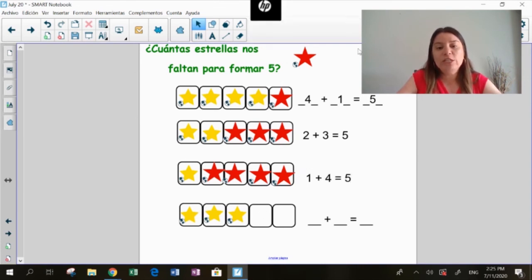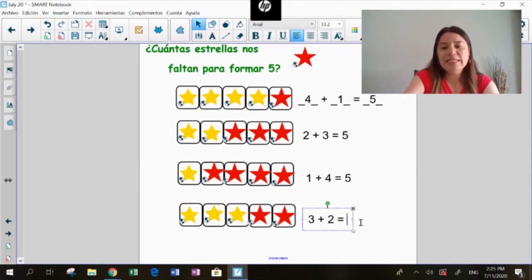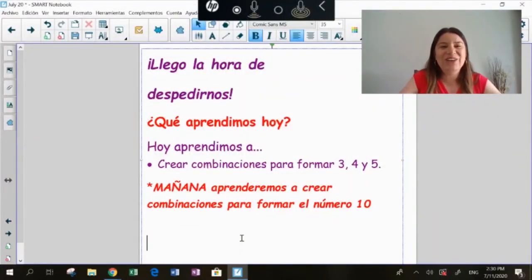Vamos con la siguiente. Tenemos 1, 2, 3 estrellitas amarillas. Por lo tanto, ¿cuántas nos faltan para llegar al 5? Nos faltan 2. Excelente. Y ahora rellenamos aquí nuestra ecuación numérica. Tenemos 3 amarillas más, ¿cuántas rojas? Muy bien, 2. 3 más 2 es igual a 5. Ahí están nuestras combinaciones para formar 5. 4 más 1 es igual a 5, 2 más 3 es igual a 5, 1 más 4 es igual a 5 y 3 más 2 también es igual a 5. Excelente.